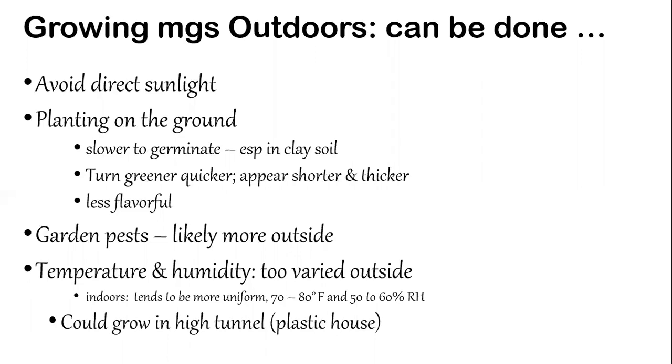Now, at the bottom there, I say you could grow in high tunnels, which are those plastic houses. If you have a small glass house or screen house, let's put it that way, you could also use that. That's also a nice place to do it outdoors. Next slide.